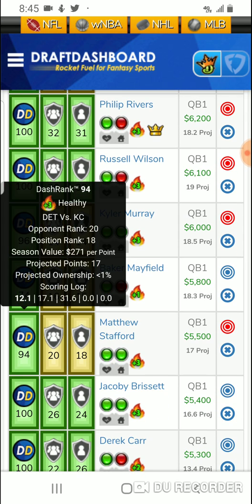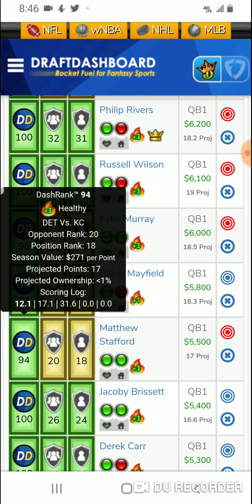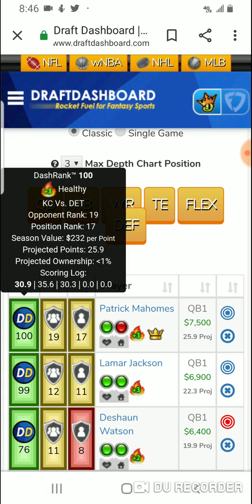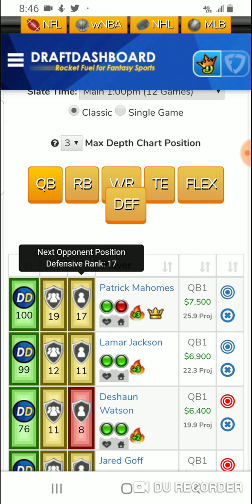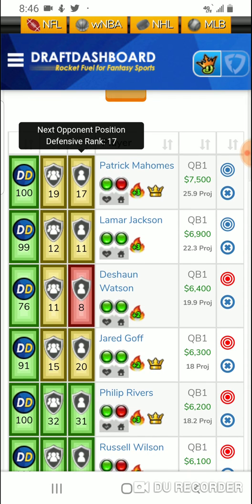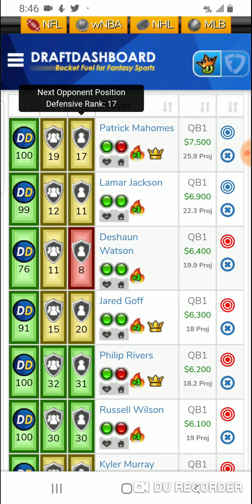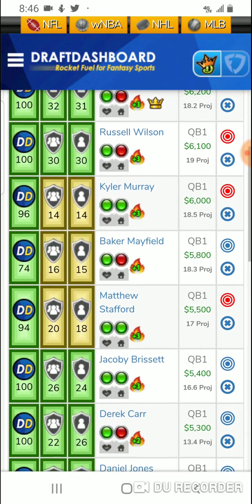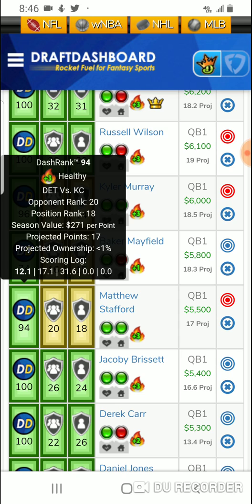Last guy I like is Matthew Stafford. I think this game has got some shootout potential in a dome. Mahomes is still a good play, but as you can see here, Mahomes is just awesome. 30, 35, 31. 7,500 is a pretty premium price tag to pay for him, though. And when you have guys like Darius Slay in the secondary, I don't see it for Mahomes this week. I said it last week, and he had a pretty good game, but he wasn't in any of the top lineups last week.